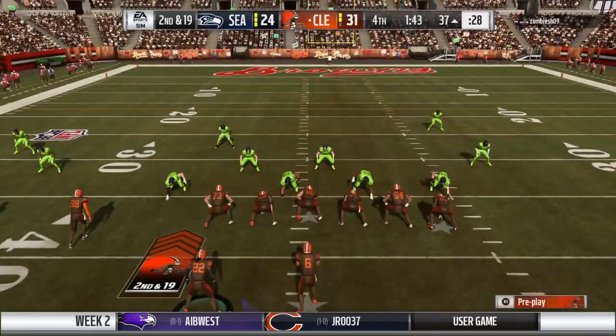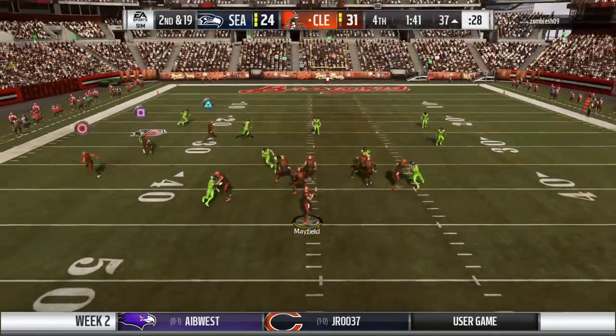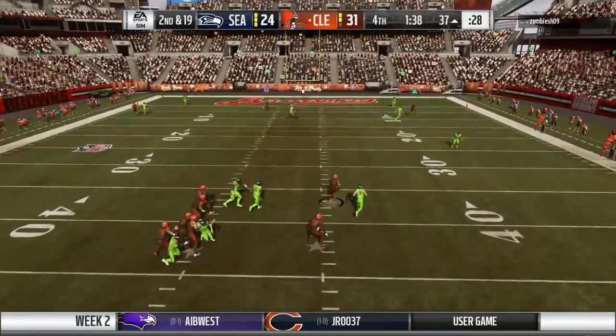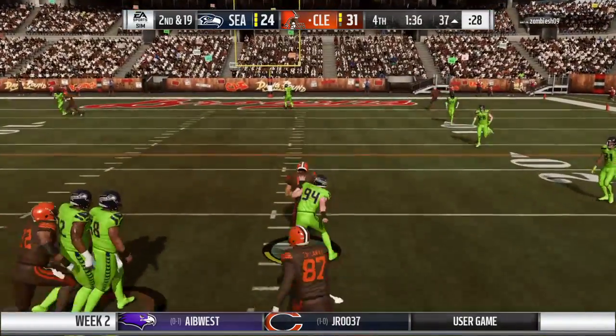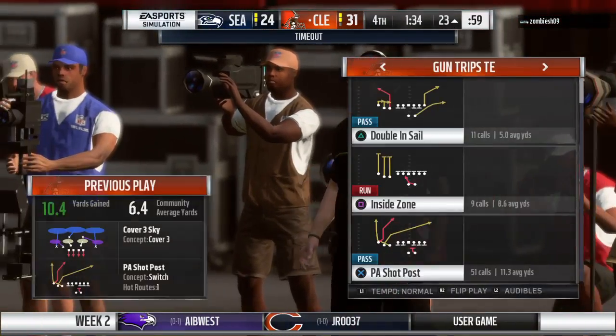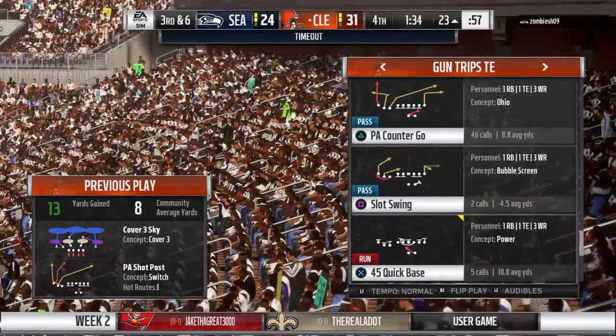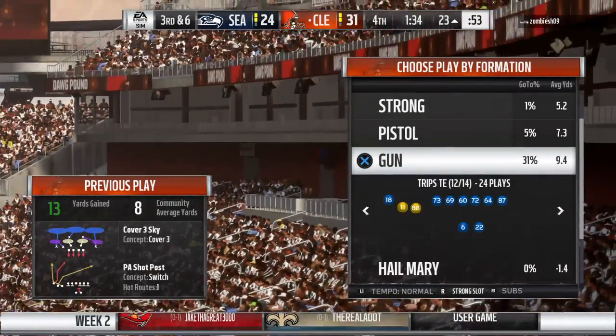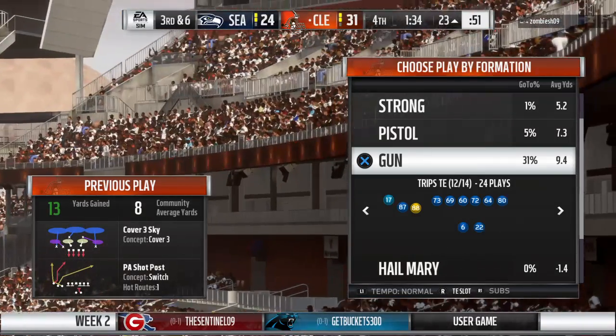The lead late in the 4th, but Mayfield's going to throw it. Flushed out right. And he'll go down here right around the 23-yard line. And now the Seahawks are going to take a timeout here on defense, as they'll get it with just over 90 seconds to go in the ball game.